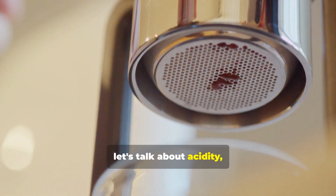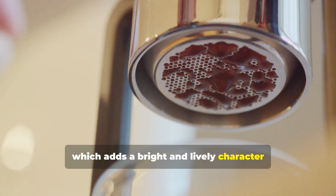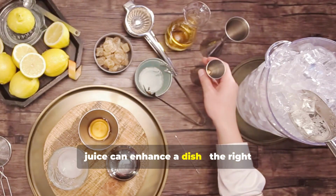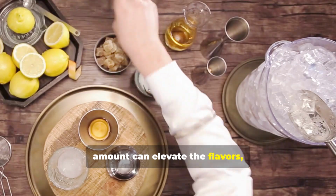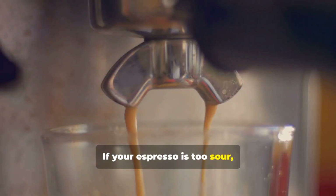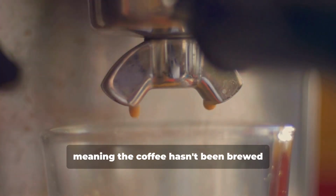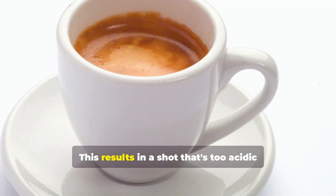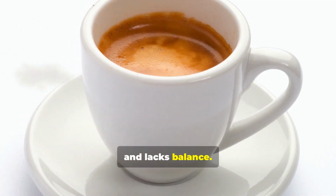Next, let's talk about acidity, which adds a bright and lively character to your espresso. It's similar to how a splash of lemon juice can enhance a dish. The right amount can elevate the flavors, but too much can make it overly sharp. If your espresso is too sour, it could be due to under-extraction, meaning the coffee hasn't been brewed long enough, or the grind is too coarse. This results in a shot that's too acidic and lacks balance.